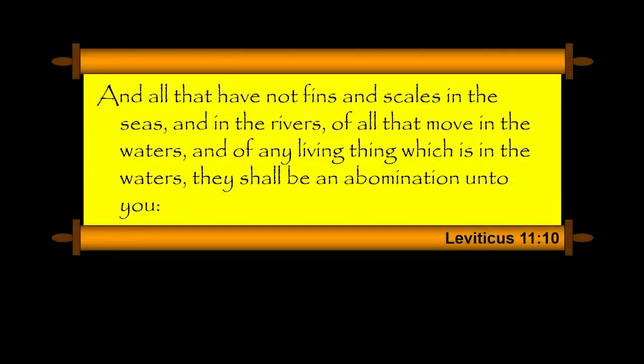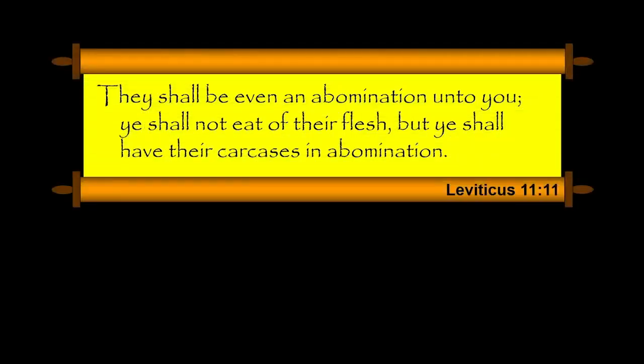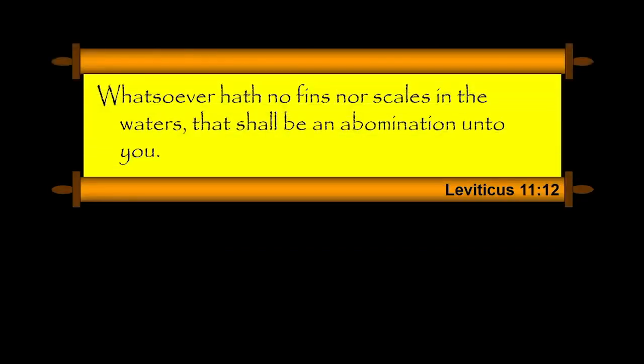And all that have not fins and scales in the seas and in the rivers, of all that move in the waters, of any living thing which is in the waters, they shall be an abomination to you. Boy, there goes the shrimp cocktails. There also goes shark meat, I guess, because they don't have scales, do they? They shall be even an abomination unto you. You shall not eat of their flesh, but you shall have their carcasses in abomination. Whatsoever hath no fins or scales in the waters, that shall be an abomination unto you.